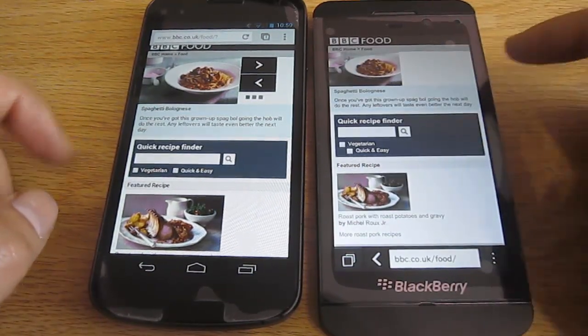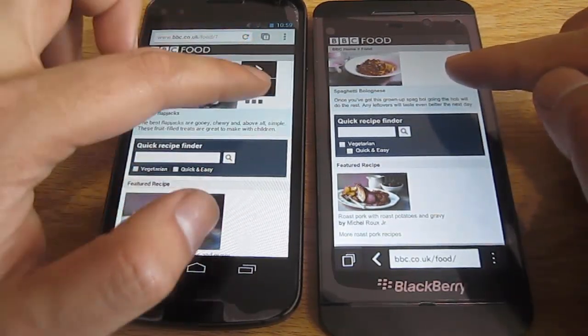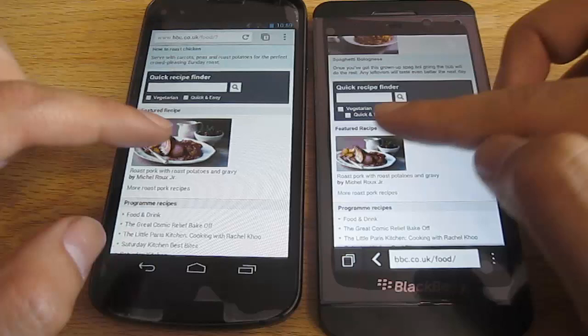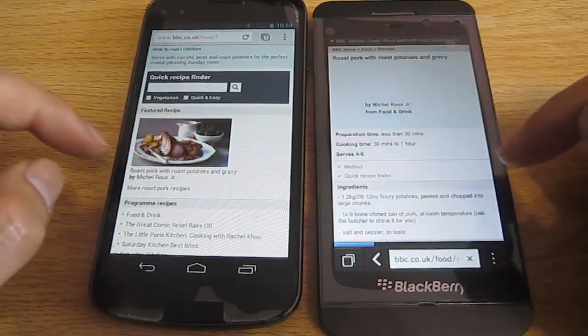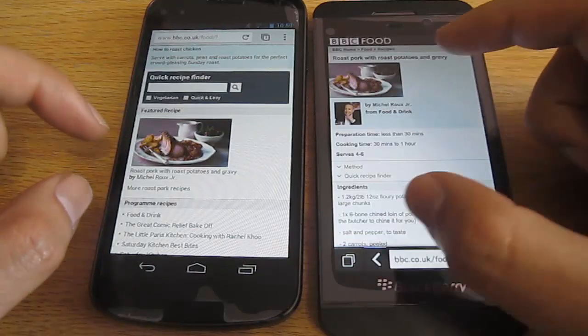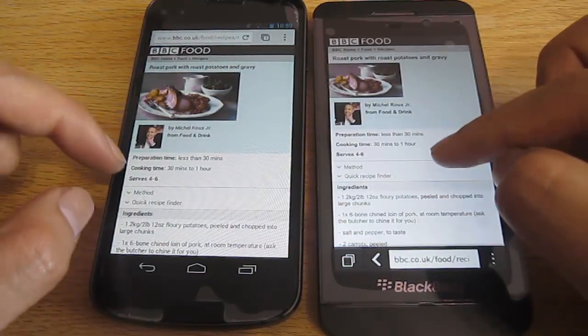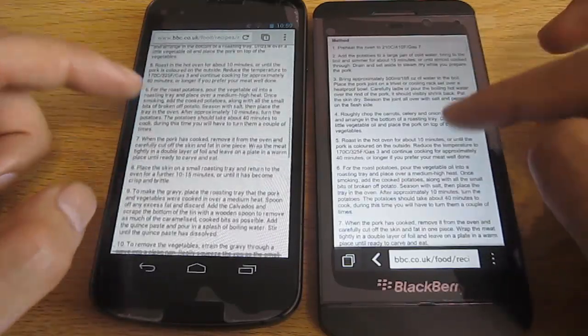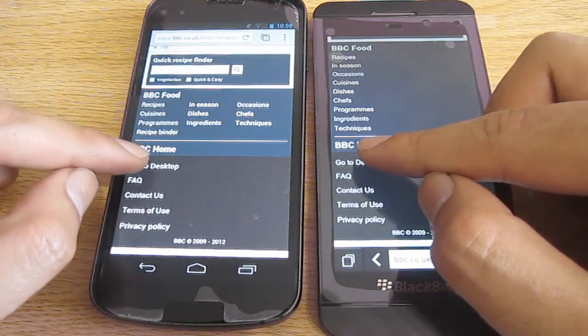Honestly, I don't know what it is, but the web browsing experience on the Z10 just seems very old. It reminds me of browsing on phones that don't have a high resolution, even though this phone has a pretty good resolution. It's a good phone. I still have tons of gripes with it.